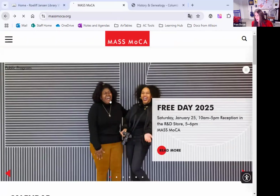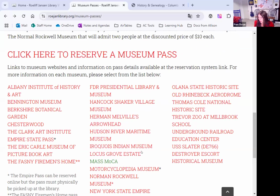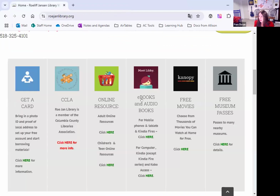So you can go to these museums for free or with discounted rates. And I even got a discount in the gift shop as well. So there's quite a few wonderful things here that you can explore as well. So try these things that are available online.